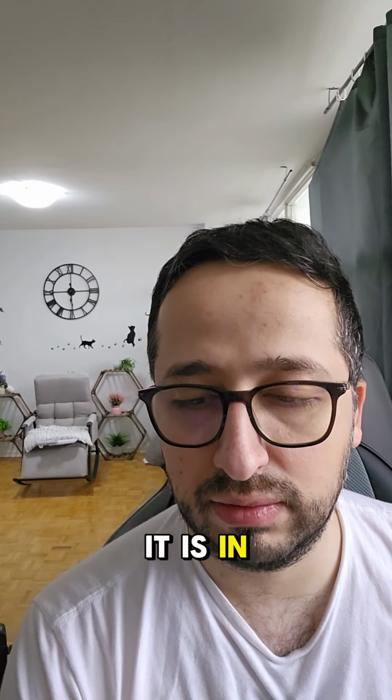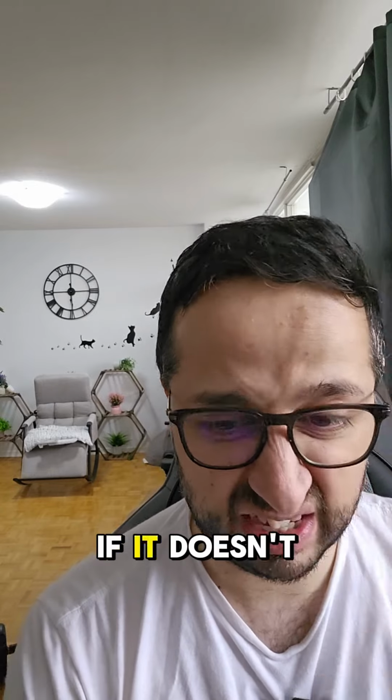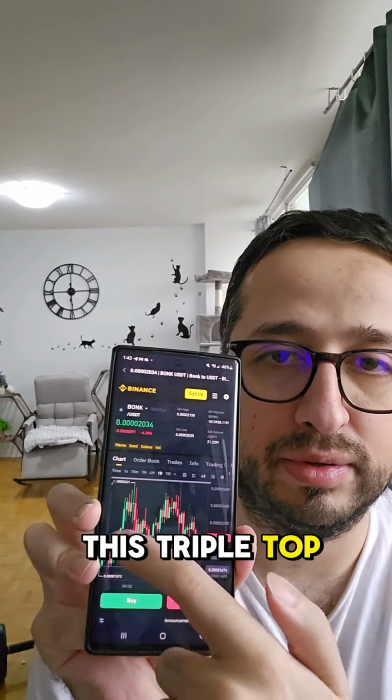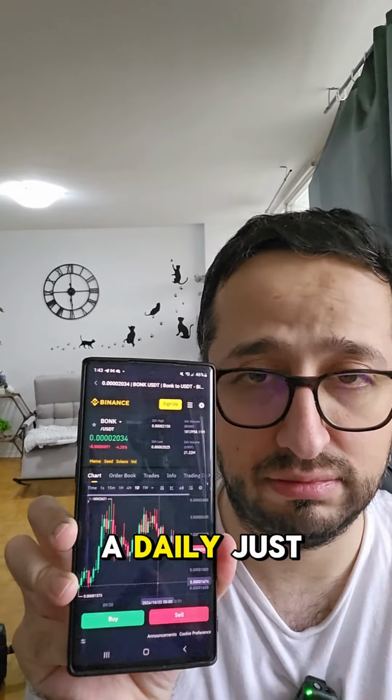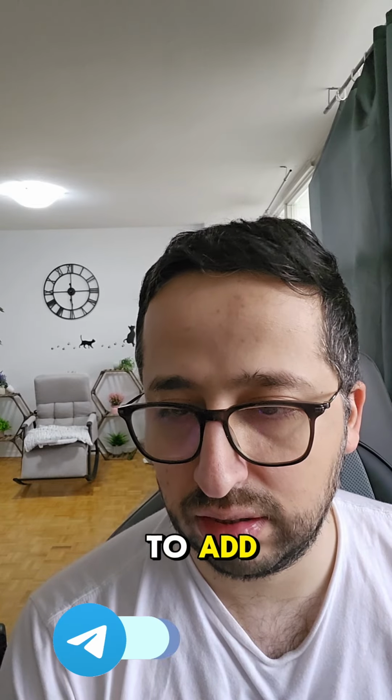So it is in a very crucial area. It really needs to hold this area. If it doesn't, then it's going to deliver on this triple top, which is massive. This is on a daily, which is going to be horrible. Apart from that, there's nothing much to add.